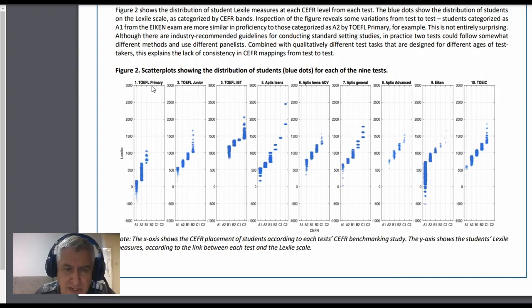So what we've got here is all of the tests and how they've broken down their Lexiles. You can see on the left side here, they've got the Lexile score that they've attributed to the score on the exam, and they've also got their estimated CEFR level here. So you can see that A2 runs from about 200 to about 700, I'm going to say, for the TOEFL Primary. But A2 for the TOEFL Junior somehow runs between 600 and, we'll say, 800 maybe. And then you've got that kind of breakdown. We can see this is for the Aptis Teens, again between 600 and maybe 750.